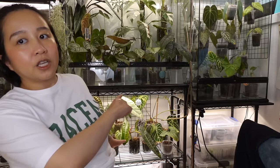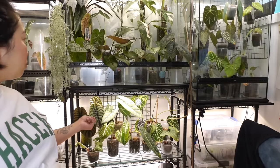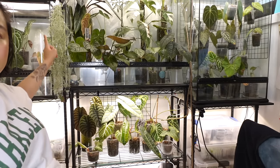And then over here is where I moved the plants that were once here.